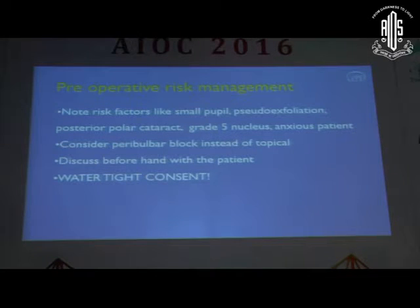So even for somebody who's well versed with topical surgery, it would be a nice idea that in these situations one can shift to a peribulbar block, so that in case the situation gets complicated, you still have a comfortable patient on the table with whom you can proceed with the long course of surgery.